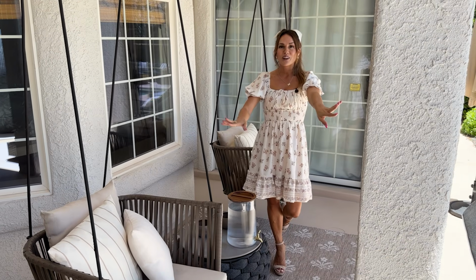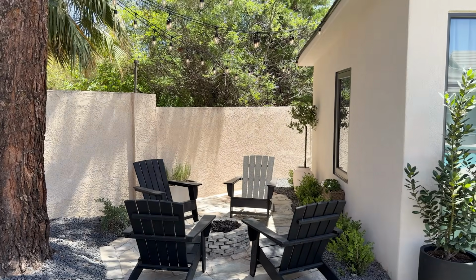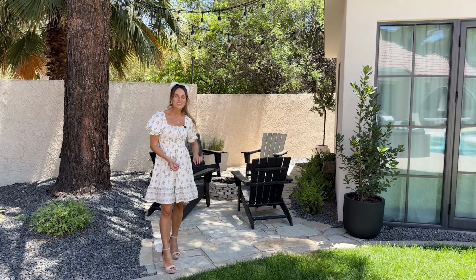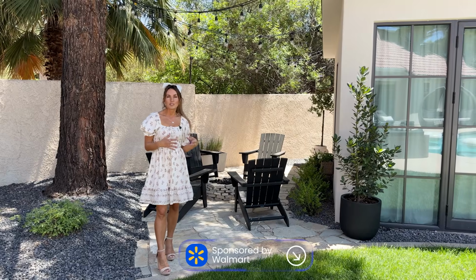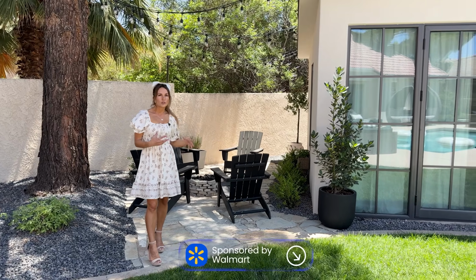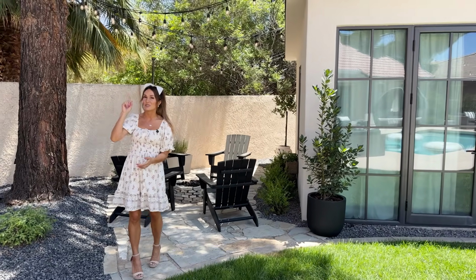So let me show you a few more other details that I've added throughout the yard from Walmart. You might remember, if you saw our last video, this cool area here, this fire pit section that we created with Walmart products. The Adirondack chairs, a little more modern take. Those are on sale, so don't miss them while they're on sale. And then I love the planters, of course, too. Again, Walmart.